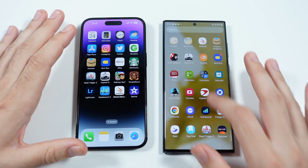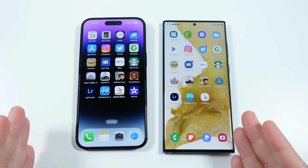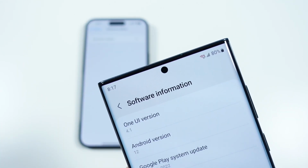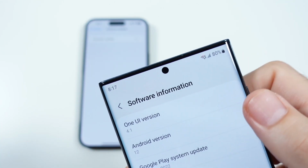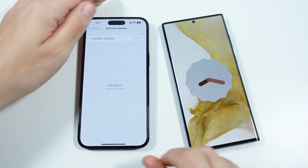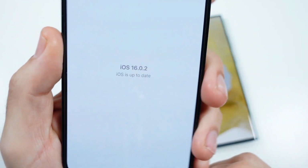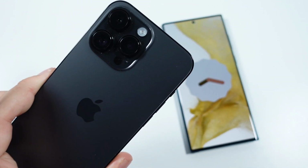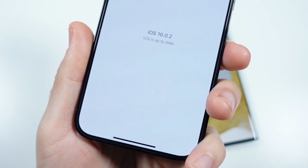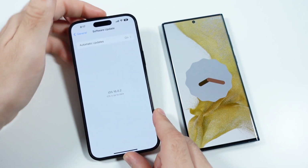So definitely very nice overall. If you're looking for a super smooth phone, either one of these and their general operating system is going to provide it for you. So quickly confirming software, we do have One UI 4.1 version on Android 12. I am on the latest update it is capable of getting right now, officially OTA. You can see over here on 14 Pro Max in Space Black, we are looking at iOS 16.0.2 as of the recording of this video.